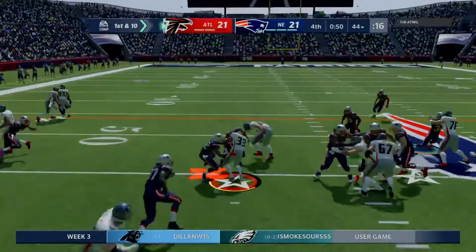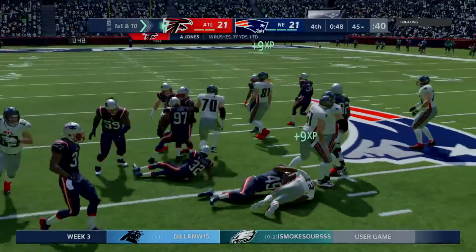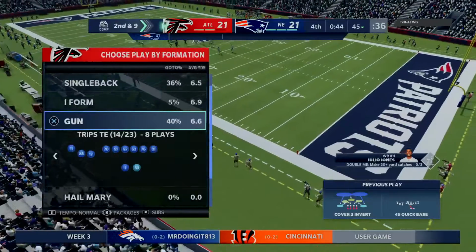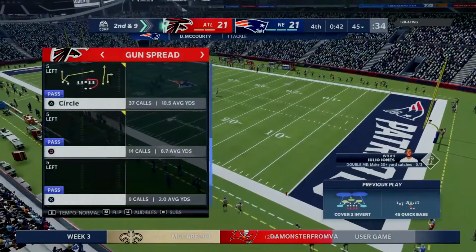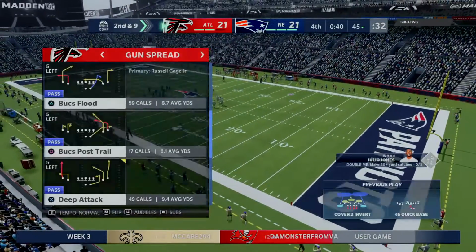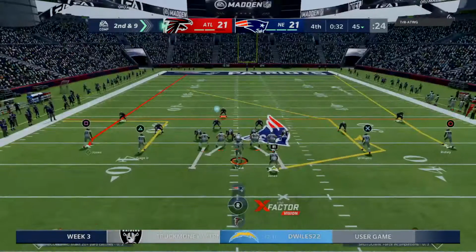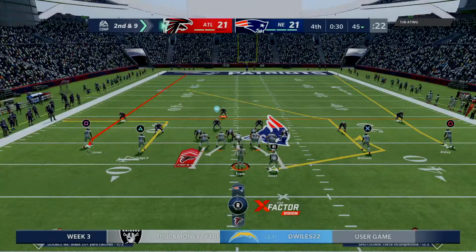Now a first down carry by Jones. Devin McCourty brings him down. But they picked up a little bit of yardage there, and now, in this situation, should be in no hurry to run a play really fast. Let the clock wind down. The run only got a yard. Here's 2nd and 9.